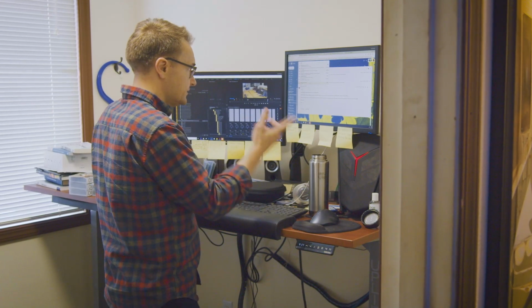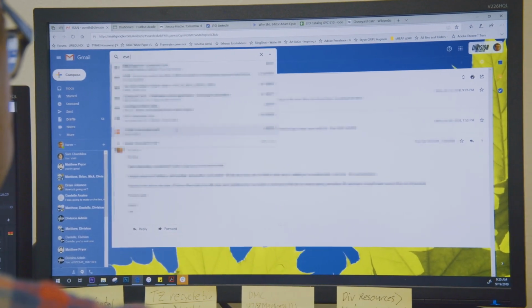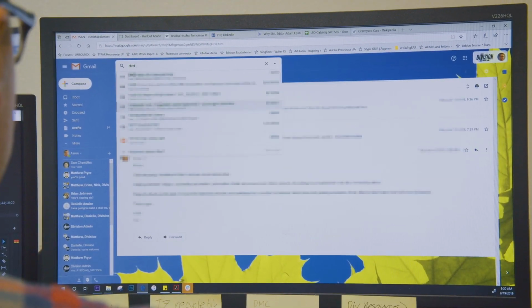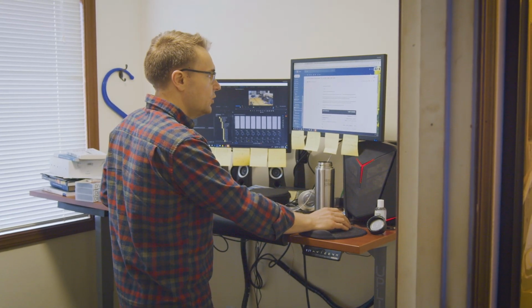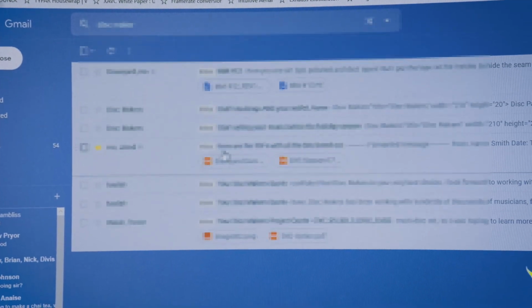I'm trying to hunt down some emails here. So I'm trying to go back and figure out where we last left off with DVDs, find our most recent quote. I think I've got a beat on where we're at with the DVDs. I think I was the last person to interact with the DVD replication house. So I just need to search my emails. Hopefully it doesn't go that far back and figure out what the last quote was. Hopefully they're still in business.